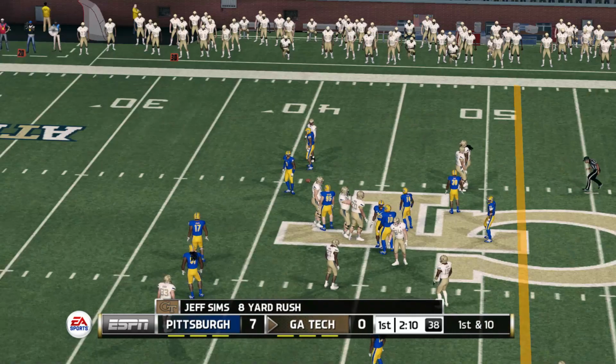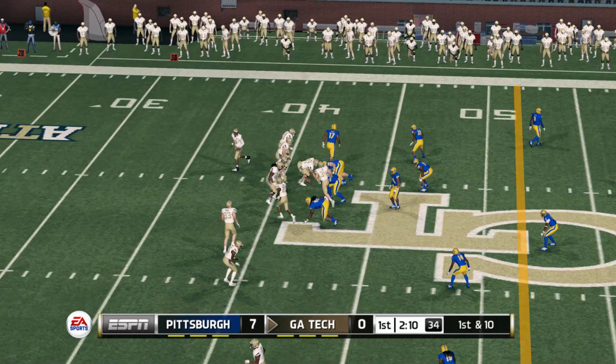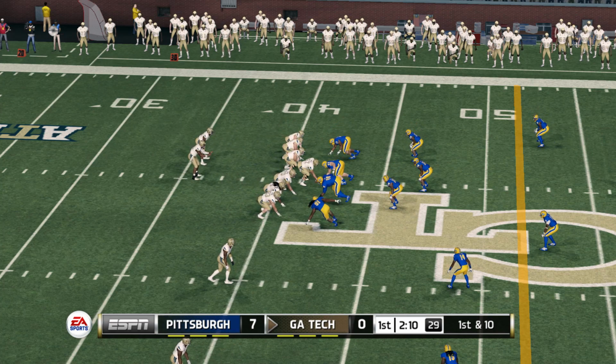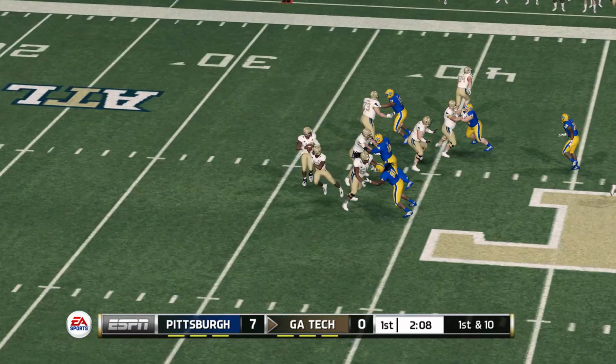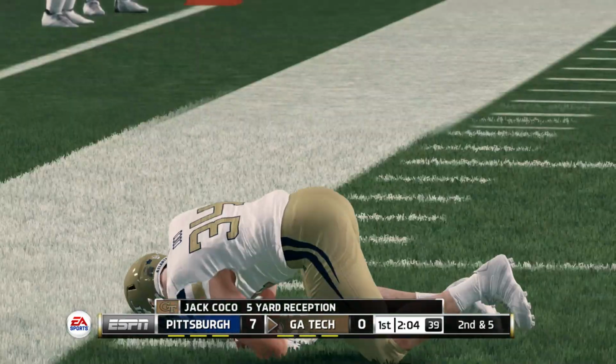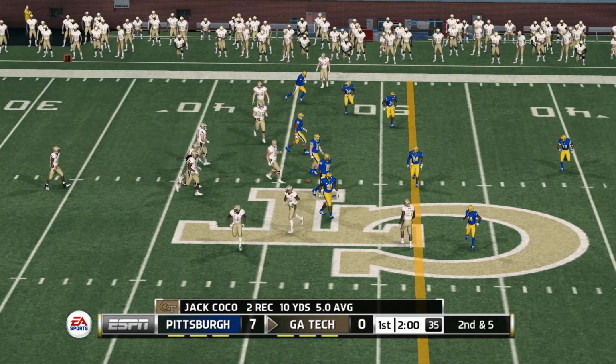41. How about that conversion on third down? Good push here by the guys up front, and they are really starting to work hard in the trenches. Quick throw, brought down at the 46. That brings him second and five.